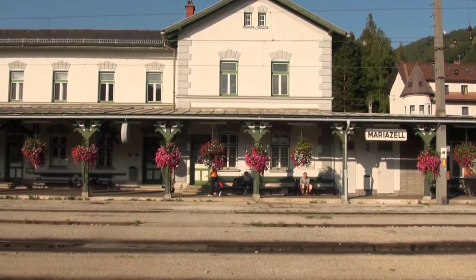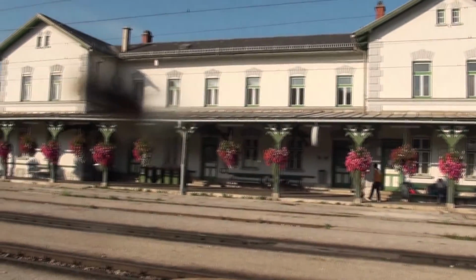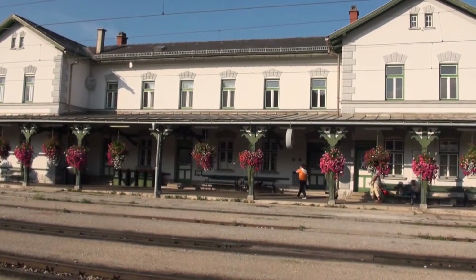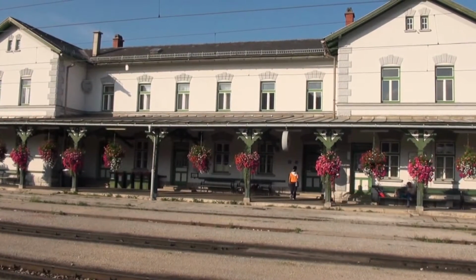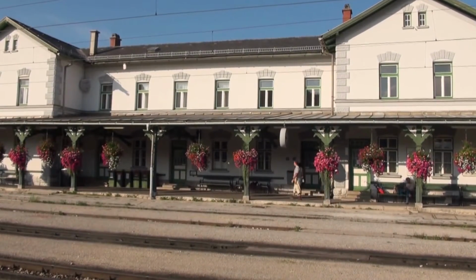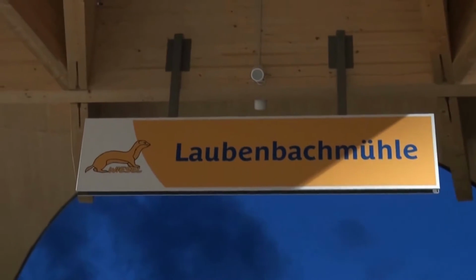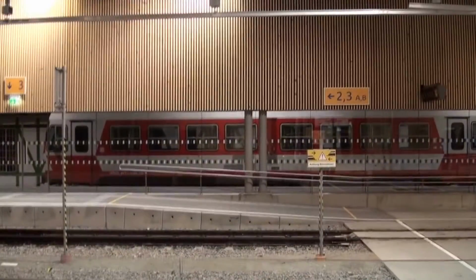This is the Mariazell station. You can actually have something like this as a kit from Roco. We are already on our way back. We stopped again in Laubenbachmühle, which is that new station.